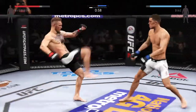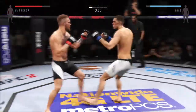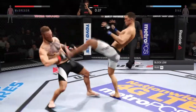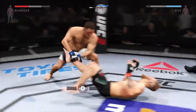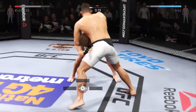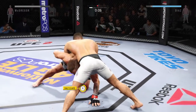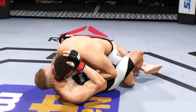60 seconds. Let's go. 60 seconds. Everybody, I want to see it. Nate with a good right kick to the body. Hard kick to the body by McGregor. Tries for a low single. Diaz gets the takedown late in the round. I need you to move, scramble. 15 seconds. Half guard. Our first round is in the books.